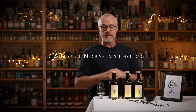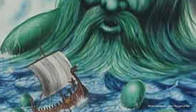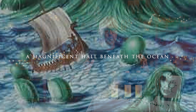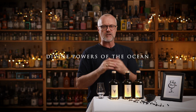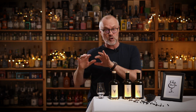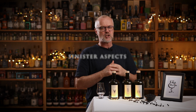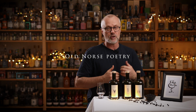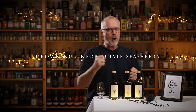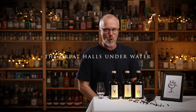Aegir and Ran are two of the most often mentioned giants in Norse mythology. Aegir and Ran are husband and wife. They lived in a magnificent hall beneath the ocean and can be seen as the divine powers of the ocean and its often two-sided qualities. Aegir is often portrayed as a gracious host, whereas Ran seems to correspond to its more sinister aspect, as she's usually mentioned in Old Norse poetry in the context of drowning unfortunate seafarers and dragging them down to the great halls underwater.